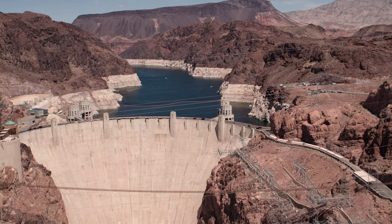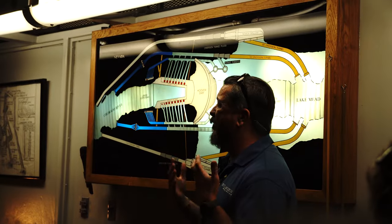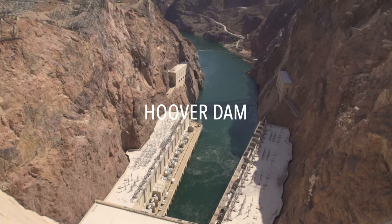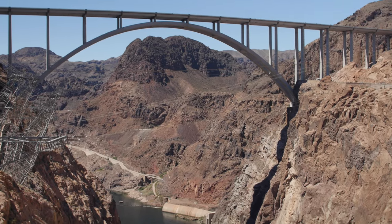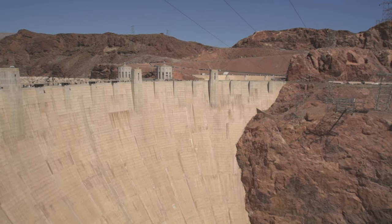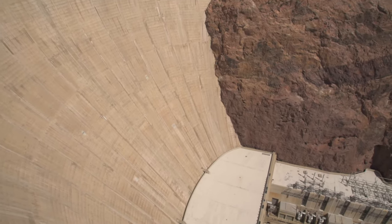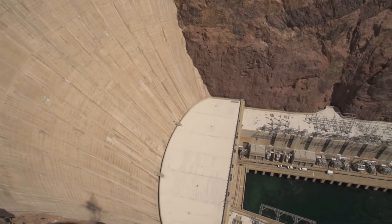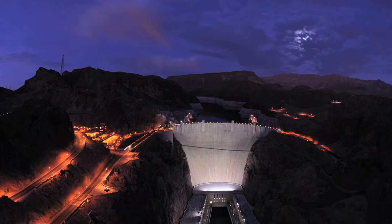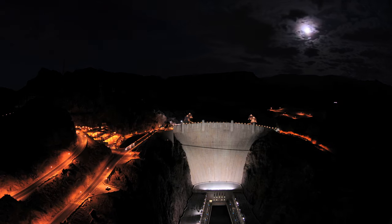One of the most remarkable monuments in the United States and a great engineering achievement in human history. Hoover Dam, the largest dam in the world at the time of its completion in 1935. A massive dam on the Arizona-Nevada border built to tame the Colorado River and provide water and hydroelectric power for the developing Southwest. Enough water to irrigate 2 million acres and enough electricity to power 1.3 million homes, fueling the development of major cities like Los Angeles, Las Vegas, and Phoenix.